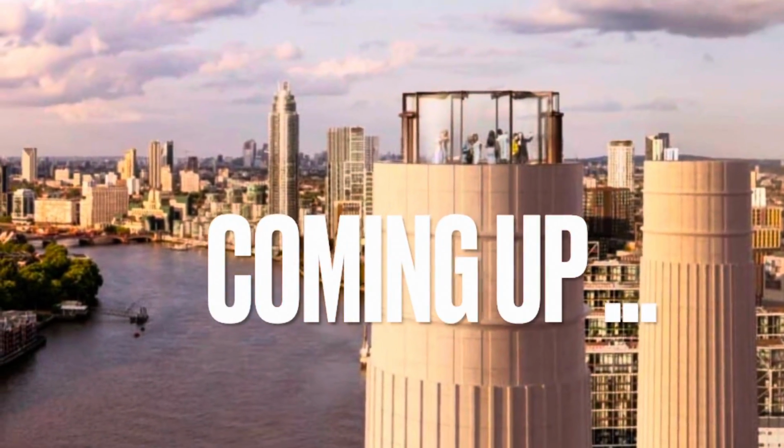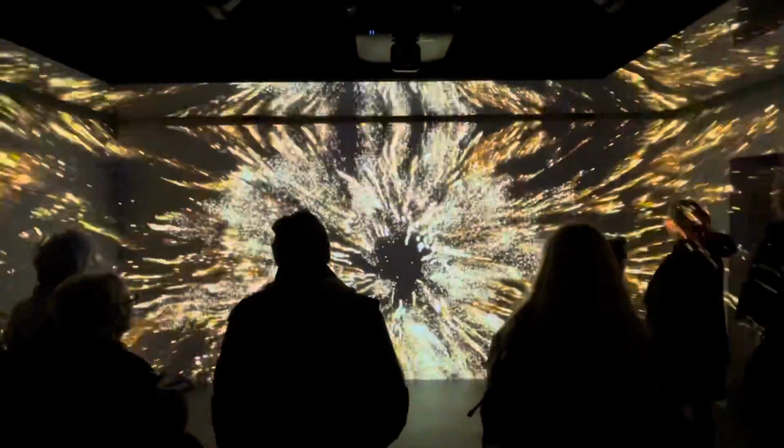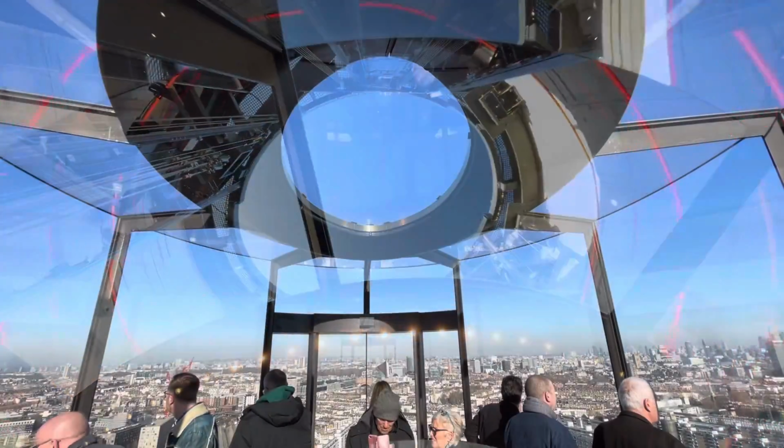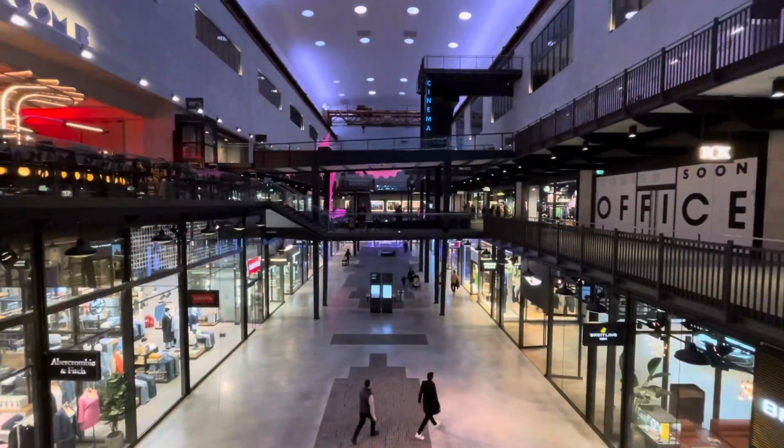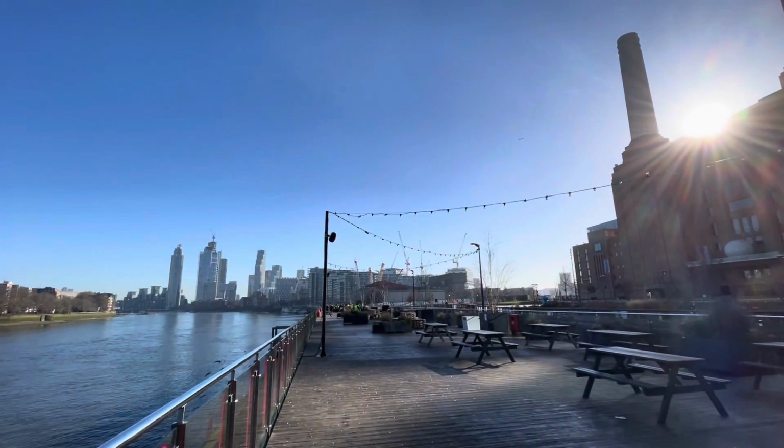Coming up today on Travel Blog Jamie, we are going to take the ride of our lives up a chimney of all places on Lift 109. We're also going to explore the interior of this wonderful newly renovated power station and also the surrounding area.